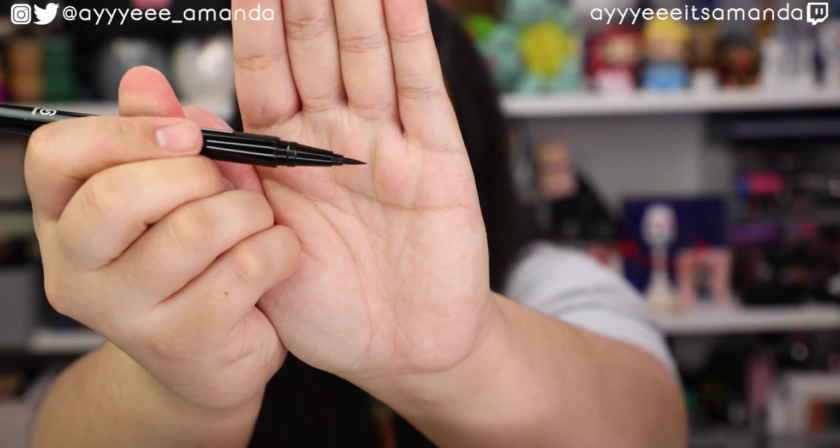And then we have a liquid eyeliner. This is by the brand iContour. It's a precision liquid liner, and I could always use more liquid liners. They always dry out on me super fast. This is what the tip looks like. It reminds me very much of the Maybelline Hyper Easy.